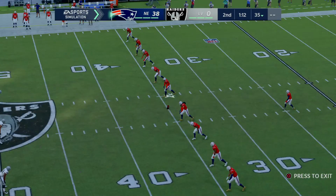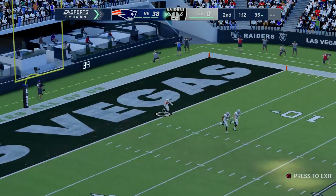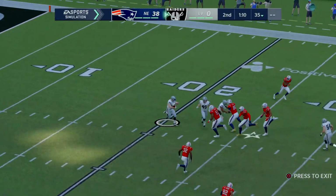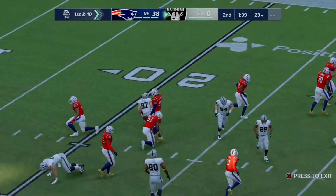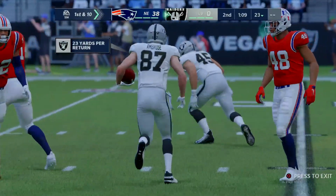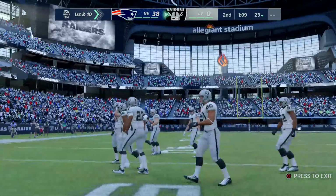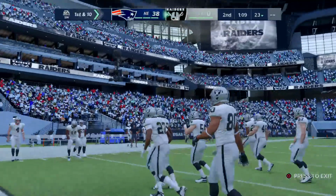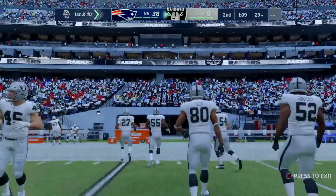Jake Elliott set. Now after the touchdown, here's Elliott on to kick it away. And ultimately cannot get this out to the 25-yard line as he's dropped at the 23. On the 23-yard line. Time again to see Josh Jacobs and this Vegas offense operate. They've given him some touches. They haven't had a lot of success on the ground.